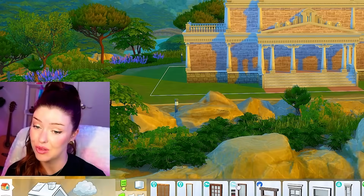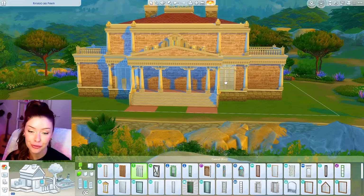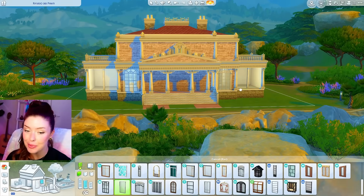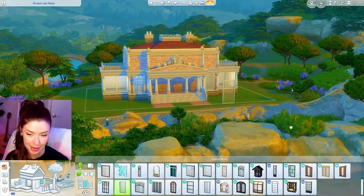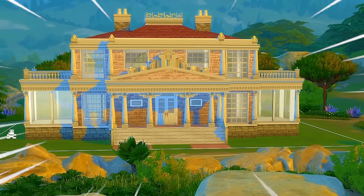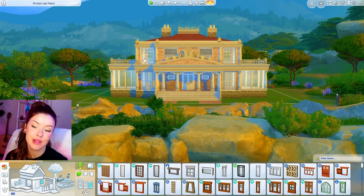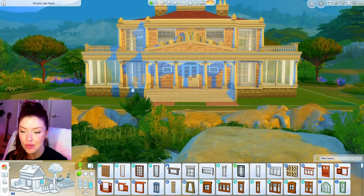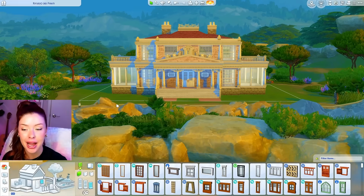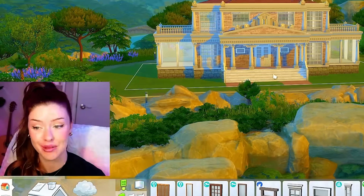Okay, windows. My first thought was these ones here from Romantic Garden Stuff. And then maybe we open the sides up here with these from base game. And then at the top, maybe we could do those. What about something like that? I used mosquito windows and these small little base game ones. Still not 100% about it, but I think I'm gonna add even more details and we'll see how this goes.